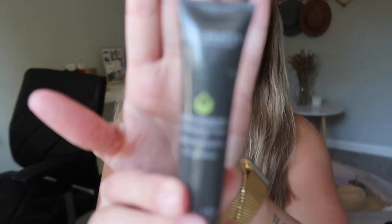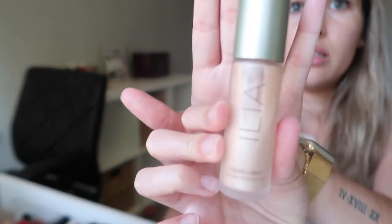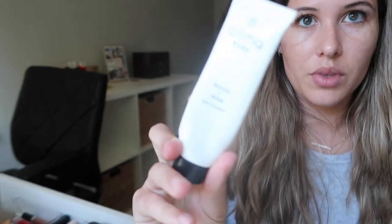And my Juice Beauty primer. I'm gonna bring my Drunk Elephant debronzy drops for sure. Gonna bring my Ilia liquid sunshine drops. I think I'm gonna bring my Super Goop unseen sunscreen and my glow screen. Because again, freaking options. I can never choose which one I wanna bring. Bringing my Olema Pure smooth and prime primer. Gonna bring my Kosas Revealer Concealer.